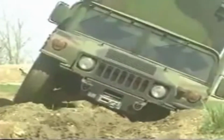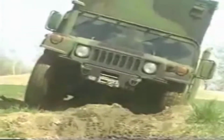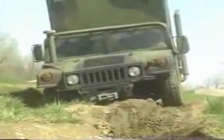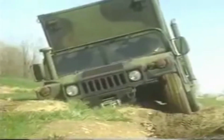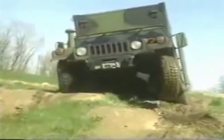If you encounter a large dip or ditch in the terrain, enter at about a 15-degree angle, making sure that 3 wheels maintain contact with the ground at all times. When encountering large dips, ditches, or small washes, coast into the obstacle, using the engine as a brake, then use the low ranges of the transmission and transfer case to power out.